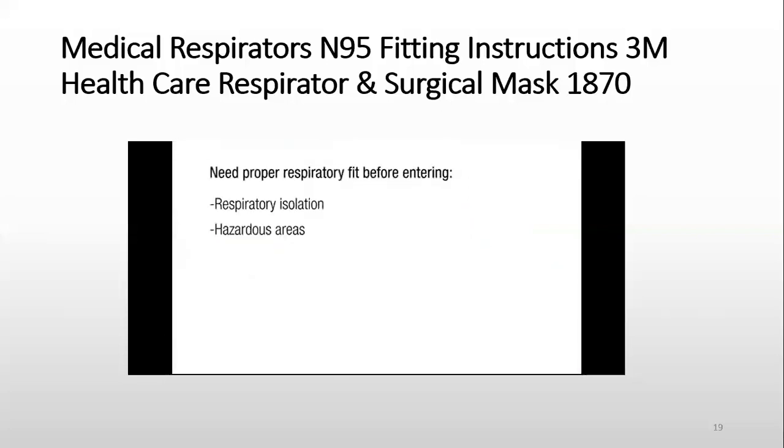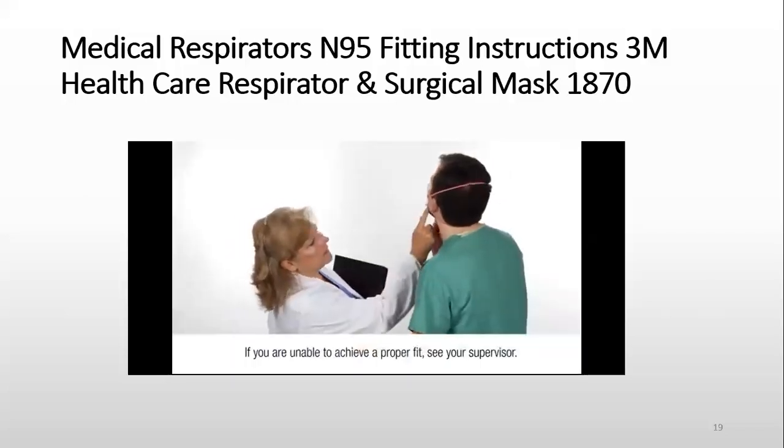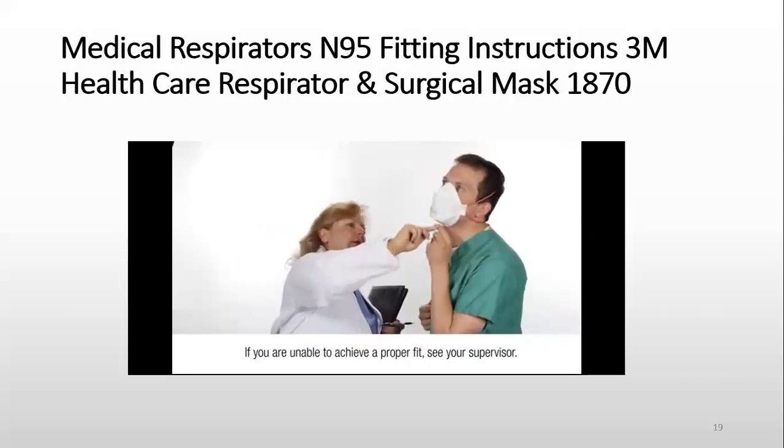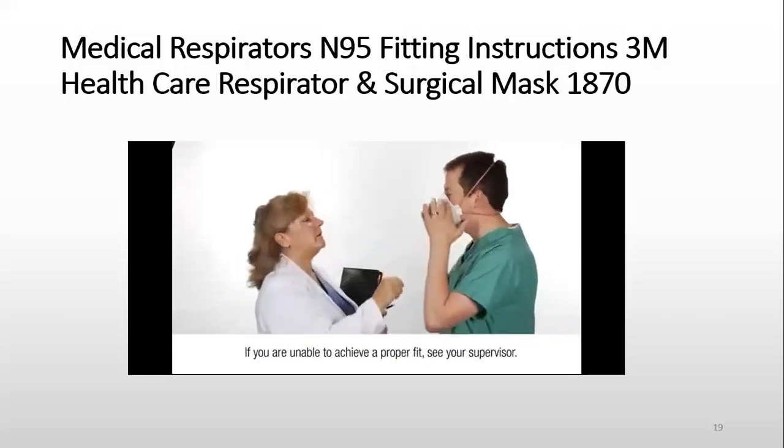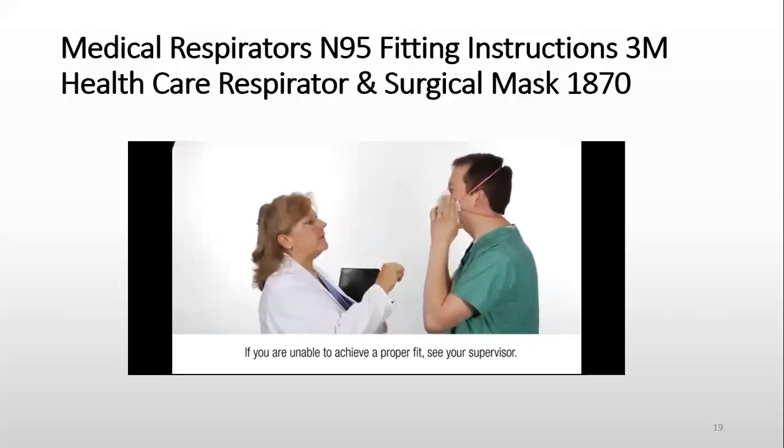Do not enter a respiratory isolation or other hazardous area where respirators are required until you are assured of a proper fit. If you have difficulty achieving a fit, review the respirator user instructions located inside the packaging or refer to the instructions on the 3M 1870 Wear It Right poster to ensure that you are following the correct procedure. If you are still unable to achieve a fit, see your supervisor or a representative from your infection control or employee health and safety departments. Do not enter a hazardous or infectious area.